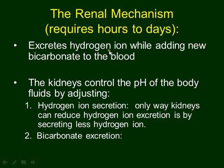So if your body is too acidic, what's your kidney going to do? Is it going to reabsorb acids or secrete acids? Secretes them. If your body's too basic, can your kidney reabsorb acids? No. But it can secrete a base. What's that base? What's the base we keep talking about over and over again? Bicarbonate. So it's going to secrete and excrete bicarbonate.